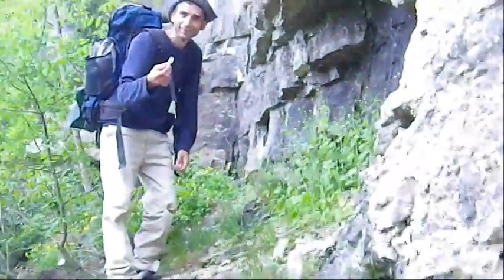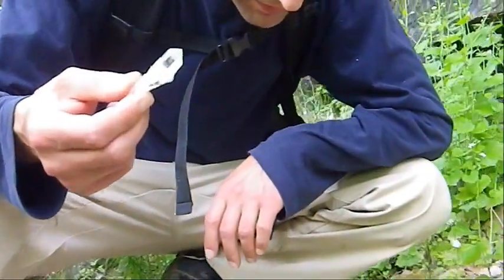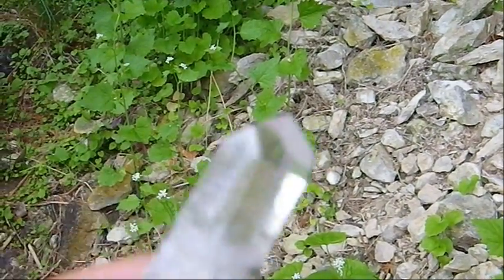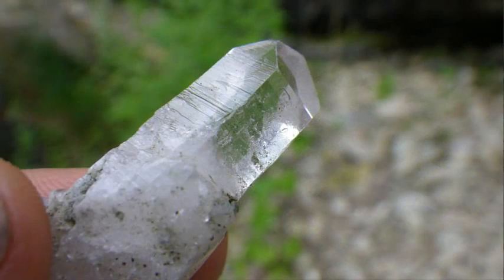What do you got there? What do you got, Jeff? Oh my goodness. It shouldn't be here. It shouldn't be here, but it is. That's incredible. That can't be local. This is just a phenomenal quartz crystal. Jeff just found it, just laying here. You know, we're here looking for something different, and this is what he finds. Shows what happens when you're looking at the ground.